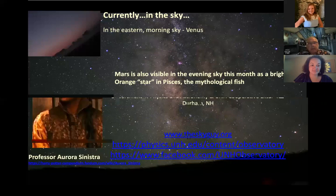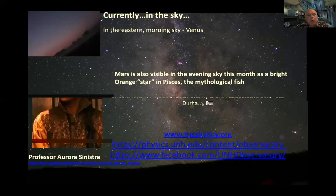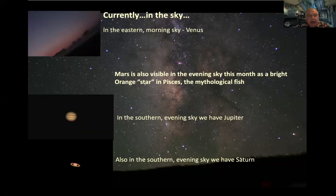For example, in the morning, before the sun comes up, you can actually see the planet Venus. In the next couple of slides, I'll show you some larger pictures. But if you go outside in the morning and it's clear, and you look to the east, you have to have a good view of the eastern sky, not a lot of trees or houses or buildings in the way, you will see a beautiful, brilliant white object that looks like a diamond in the sky. And that's the planet Venus.